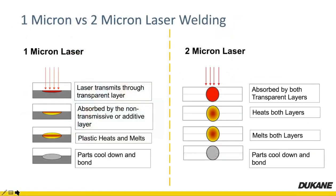So if we jump ahead here, here is the process comparison between the two. In 1 micron, again, we don't necessarily need a clamping fixture. We just need to get the surfaces intimately contacting each other. And I should add a key point here. With the previous thermal processes we talked about, there's some latitude for variation in how those part surfaces come together. With laser welding, you need very intimate contact of the surfaces. So you've got to make sure your parts are good.